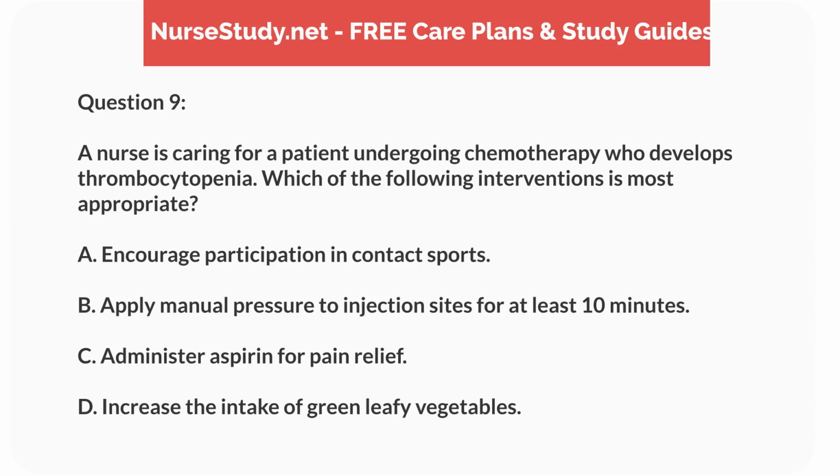Which of the following interventions is most appropriate? A. Encourage participation in contact sports. B. Apply manual pressure to injection sites for at least 10 minutes. C. Administer aspirin for pain relief. D. Increase the intake of green leafy vegetables.